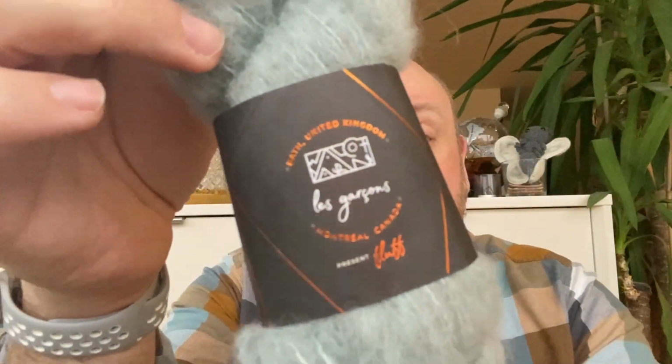So I picked up 2 skeins of fluff, which is the Le Garçon Walcott Yarns exclusive. So I wish you could feel this. It is amazing. The back of the yarn says 55% baby alpaca, 18% fine merino, 17% mulberry silk, 10% yak, 100% dreamy. And yeah, so this is Carmen, Max and Vincent's exclusive base. And yeah, it's just amazing.